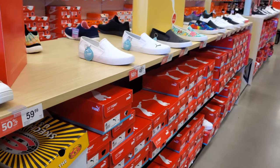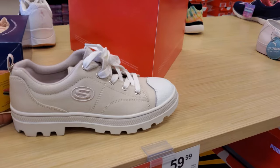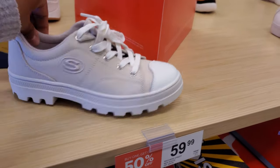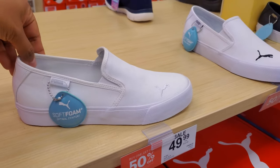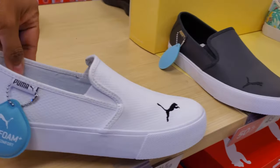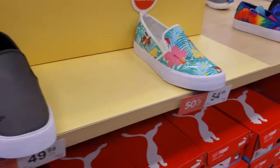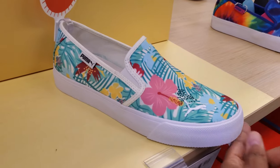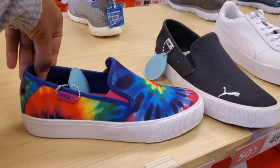I'm in the sneaker area of Off-Broadway. So we have Skechers for $60. Skechers Street. I used to have like a black pair back in the day. Puma slide-ons are $50. This one's a little different. Also comes in the black and $55 for the floral. A tie-dye Puma is $50.